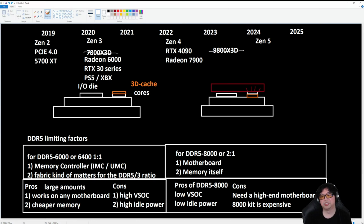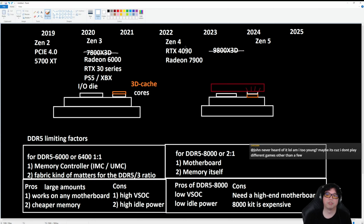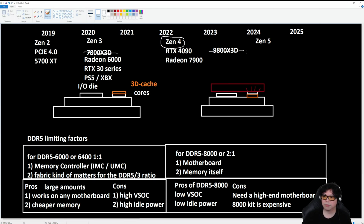So technically speaking, I would not recommend upgrading to Zen 5 if you're on Zen 4 because it hasn't reached the 3-year mark yet. However, that's going to be up to you because if someone already has Zen 4, if they truly want to upgrade to the 9800X3D, for example, it's just a drop-in upgrade, which means they only have to buy the CPU.